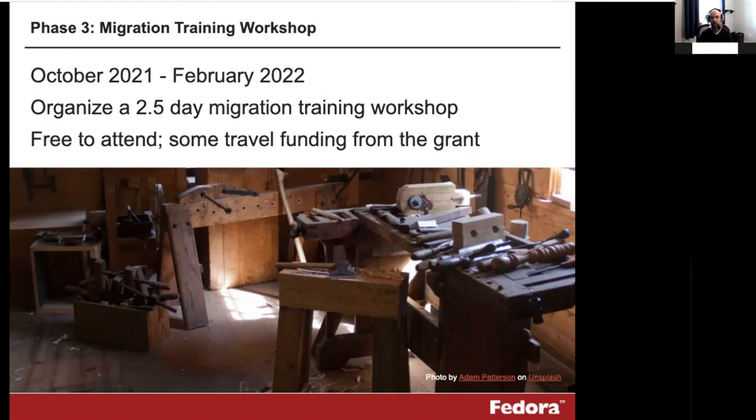And again, this whole thing was designed before a global pandemic, so it's very difficult to say today whether, over a year from now, an in-person training event makes sense. But if it doesn't, then we'll move this to an online event and try to make that even more widely available.